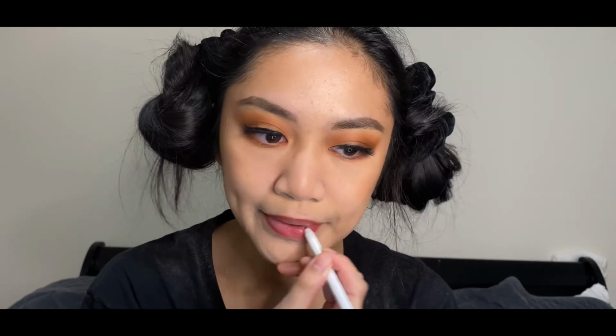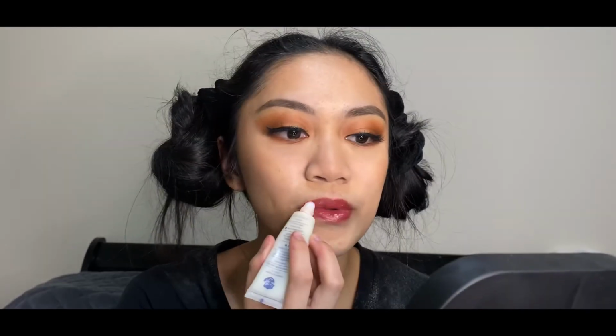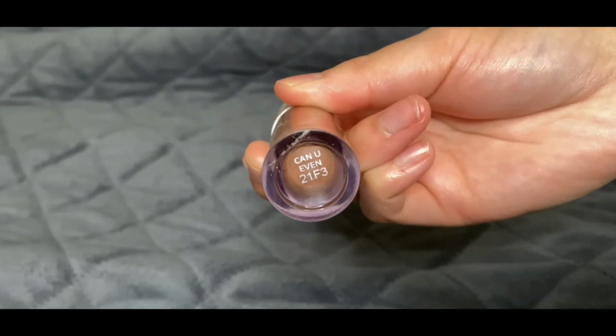For lip gloss, I used the Lana Lip Treatment in Lemonade, and for lipstick, I used the ColourPop Luxe Liquid Lipstick in Can You Even.